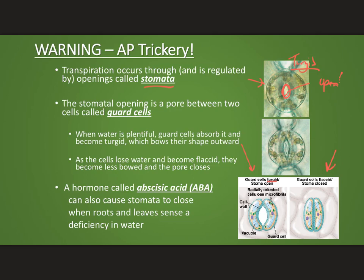Now, as the plant loses water, these cells become more flaccid, and when they become flaccid, they sort of fall back closed. And that's what we see here. It's a little harder to tell here, but this would be a closed stomatal opening. And this is controlled not only by water osmosis and those sort of ideas that we learned first semester, but also by a hormone called ABA, or abscisic acid.